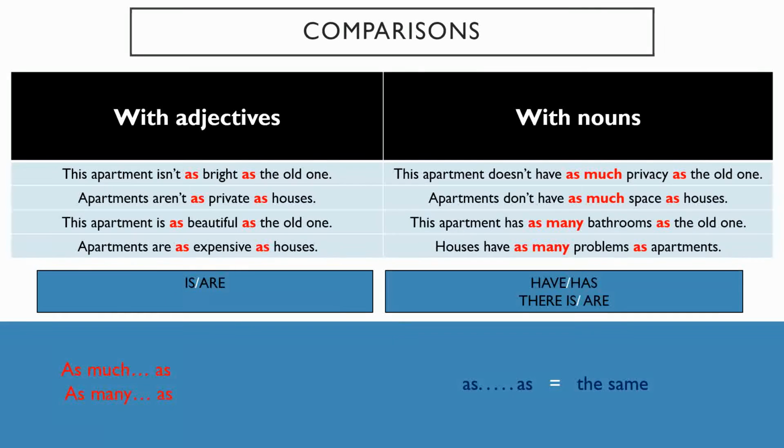Comparisons. Remember, when we compare, we talk about the similarities or the differences between two things. Here we are comparing using adjectives and using nouns. For adjectives, we use the verb to be, is or isn't or aren't. For nouns, we use have or has, or the other option is using there is or there are.